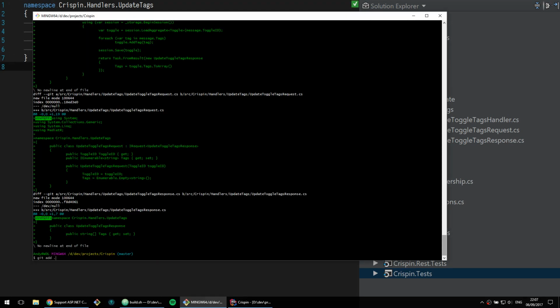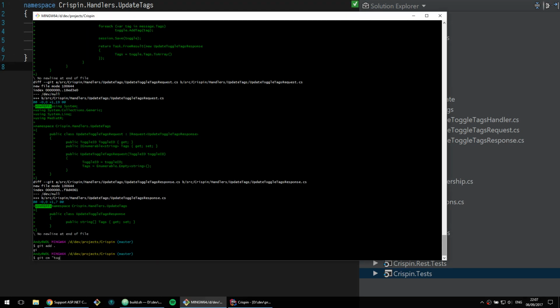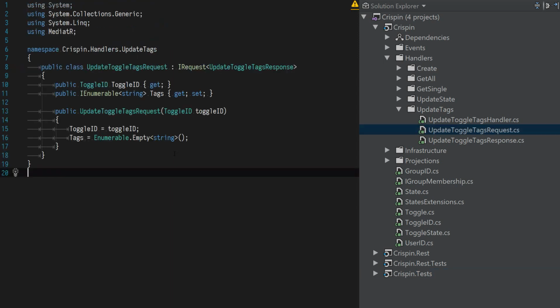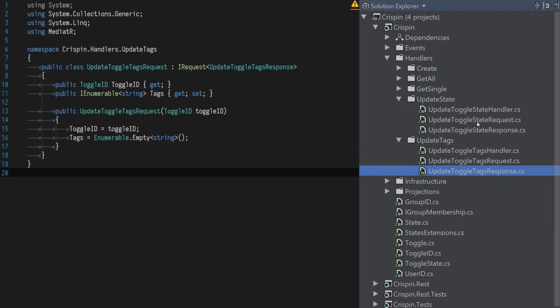Right. So git commit: toggle REST API support adding tags to toggles. And now that we can add tags, let's remove them as well. Now with the state, we were able to handle the delete requests with the same handler, I think.